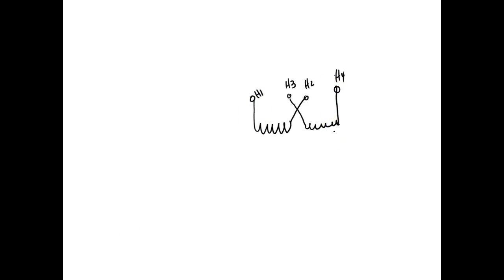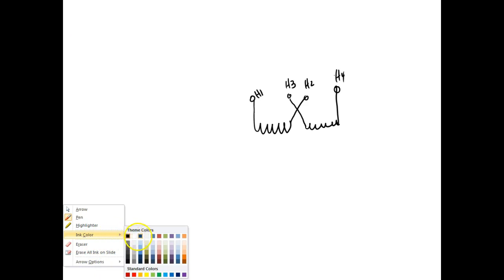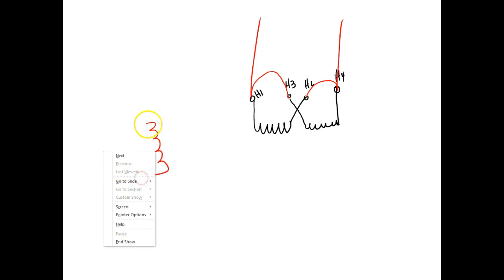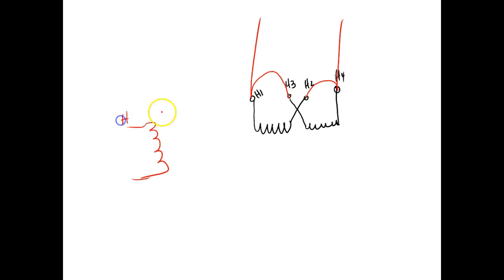So that means if I was going to wire it for low voltage, or divide by 2, then what would I do? I would put a jumper between here and here, and a jumper between there and there, and I would bring my AC in like that. Now they're in parallel, right? So if I drew this out, H1 connected to H3, and then H2 connected to H4. But notice if it's wired like this, I don't have to cross any wires.